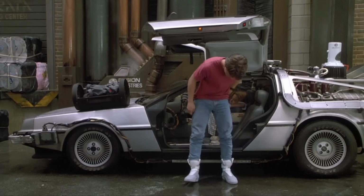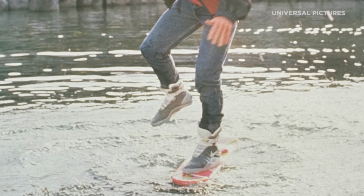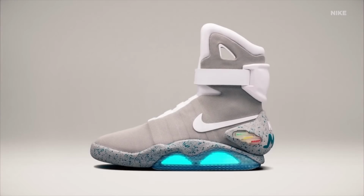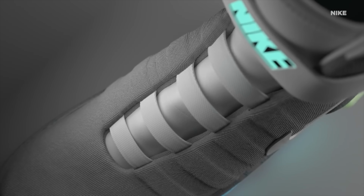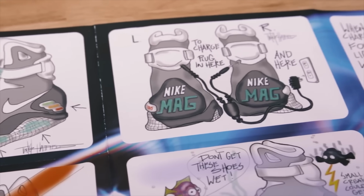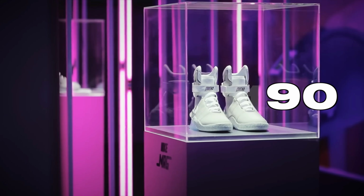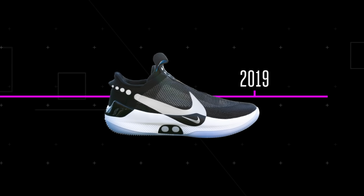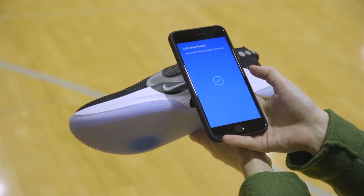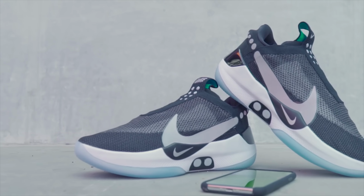They started off making these shoes for basketball players, but to show off the technology, they wanted to recreate the shoe from Back to the Future. Now, this specific shoe came out in 2011, and they decided to auction both of these pairs off to charity, and Nike, in the end of it, raised $5.7 million for the Michael J. Fox Foundation. Now, years later, in 2019 and 2020, Nike actually started making these more for basketball players and making them more durable and smaller, but keeping this really cool self-tying technology.